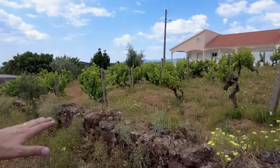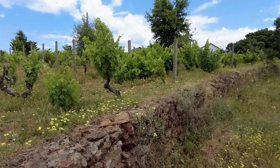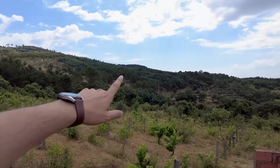And just to show you that the neighbor, it's a vineyard, so you won't lose any privacy. Quite beautiful with the hills and mountains around us.